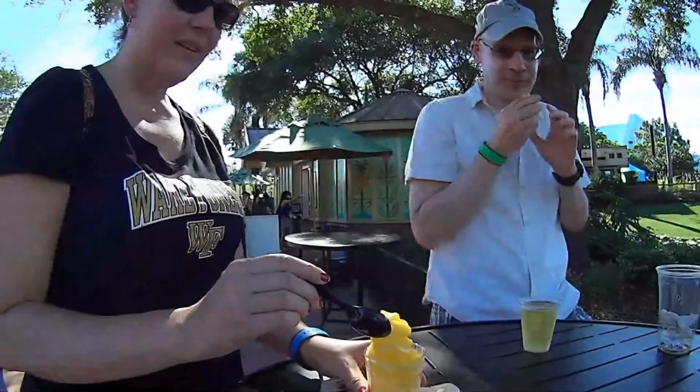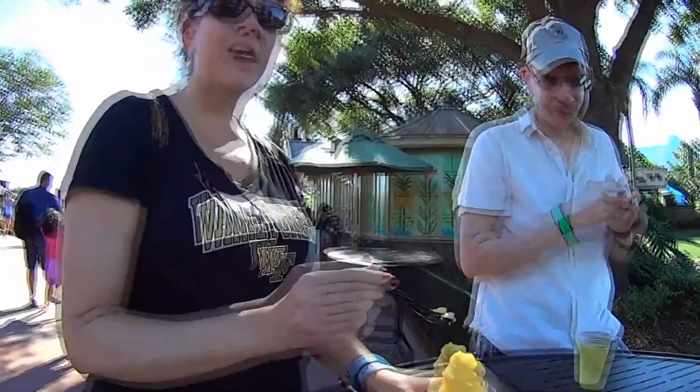Either mana or manna, we're not sure. But the returns are sparkling pineapple wine, pineapple soft serve with Parrot Bay coconut rum, which I did have and I did not like. I like plain rum in a Dole Whip, which I don't know where I've had that.